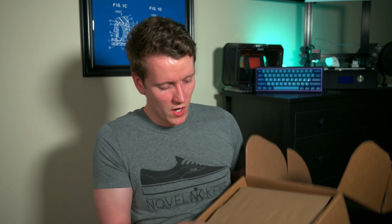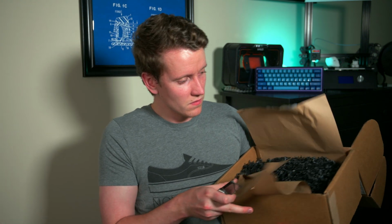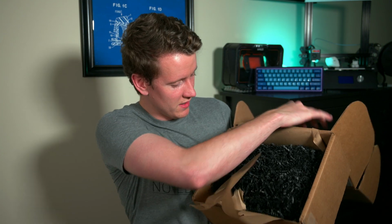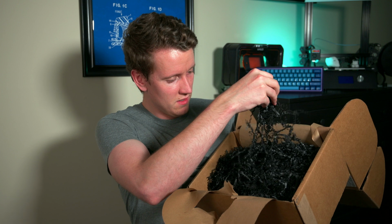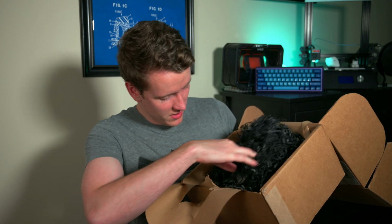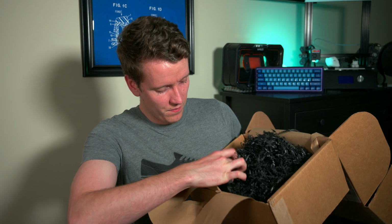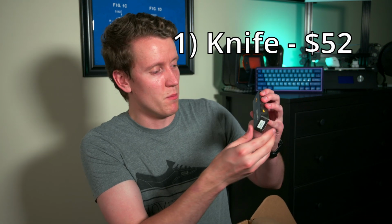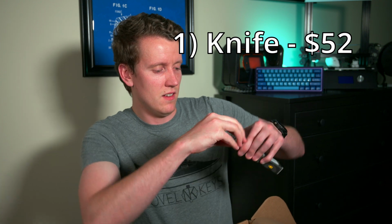This has got a beautiful Drop sticker on there. Cut that open. Peel it back. There's this pretty little covering. Let's get to the first item. The first item in here is a Bestech knife.